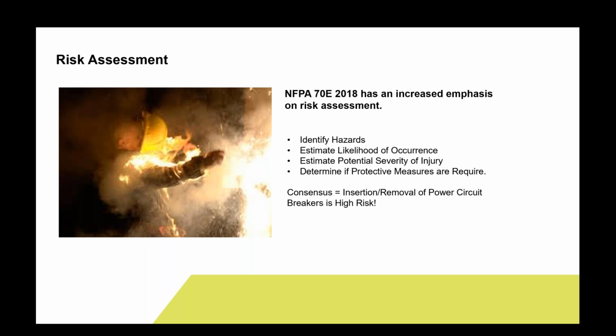It's more of a, okay, we need to step back and say, racking the breaker, voltage testing, all the electrical work tasks that we have to do to interact with the equipment. What is the real risk associated with doing those tasks and trying to get them done safely? Now there's lots of discussion about electrical safe condition, getting equipment into that status.